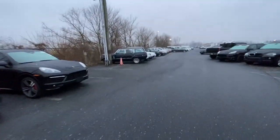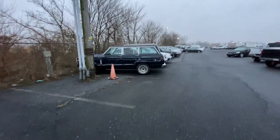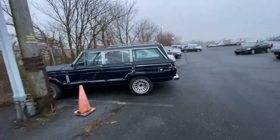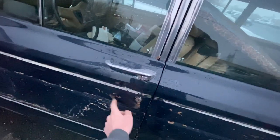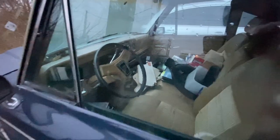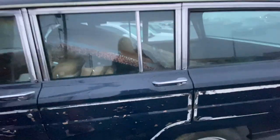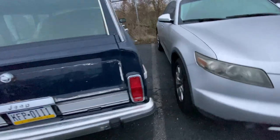All right, two things before we roll out. We love our Jeeps, and I am in love with Grand Wagoneers, and this thing's at the shop. Don't know what for, but they took the wood paint off, whatever the hell's there. But I think Grand Wagoneers are so baller. Took the headliner down. So cool.